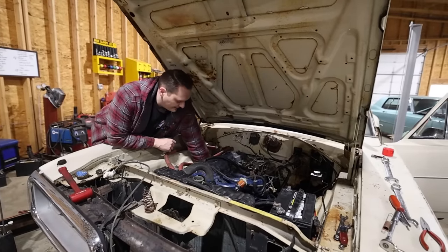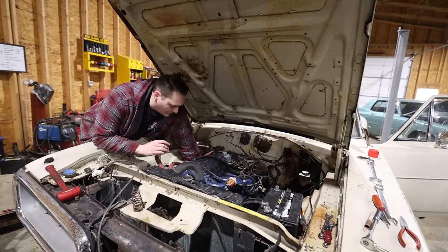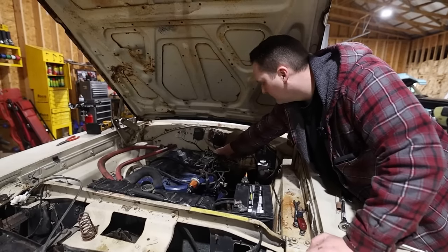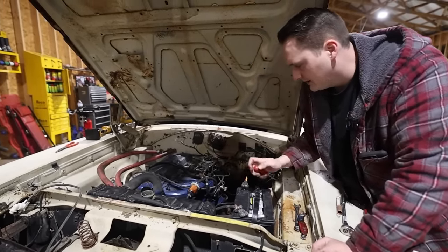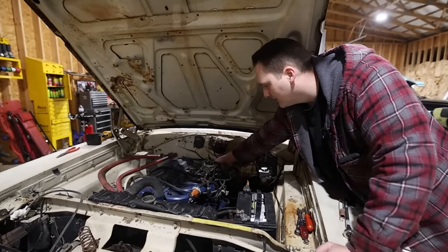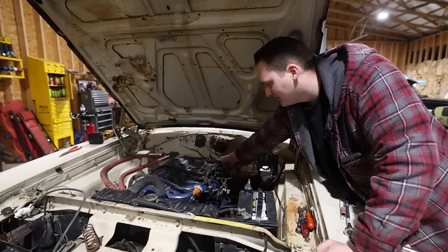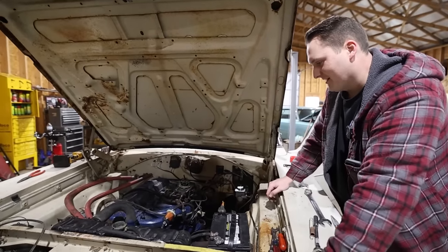I just went over here to check the timing, and the distributor is so loose that it did fall back and it was way too slow. Much better, much better. Timing was too low. Runs like a sewing machine now, look at that. Revs, yeah, way better.